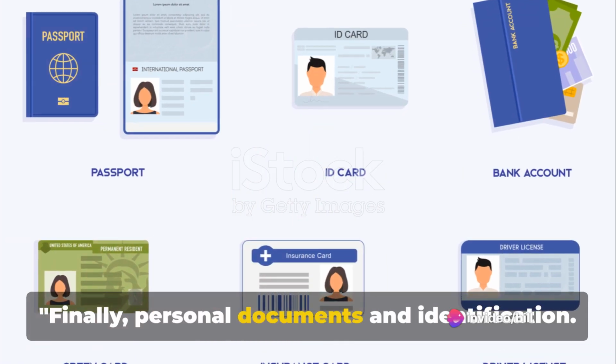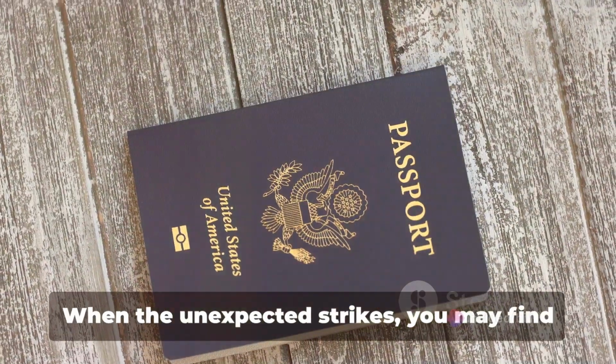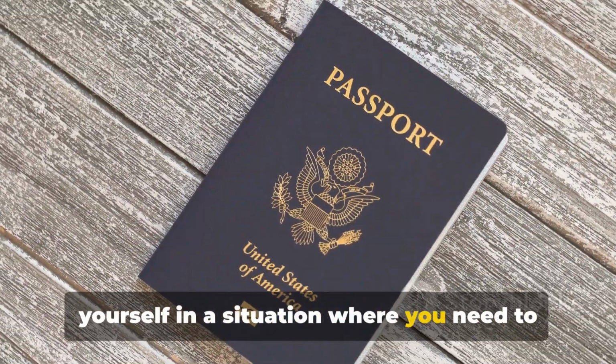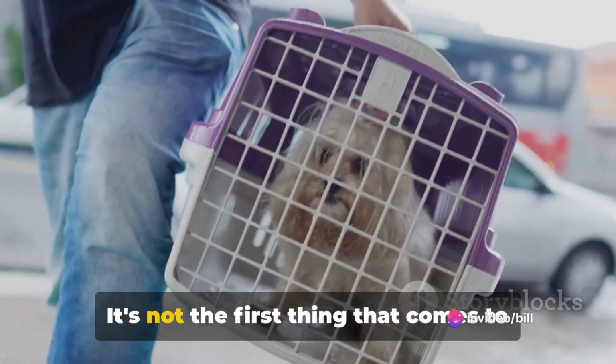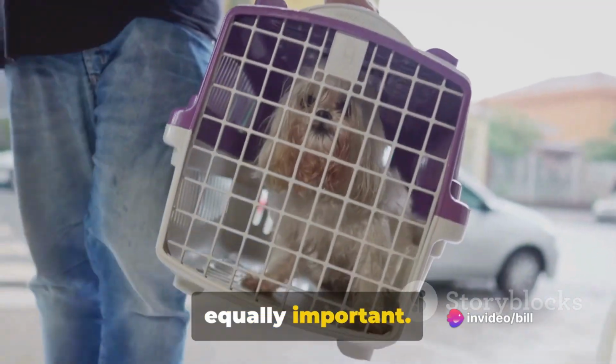Finally, personal documents and identification. Prove who you are, even in a disaster. When the unexpected strikes, you may find yourself in a situation where you need to verify your identity or provide critical information. It's not the first thing that comes to mind when we think of survival, but it's equally important.